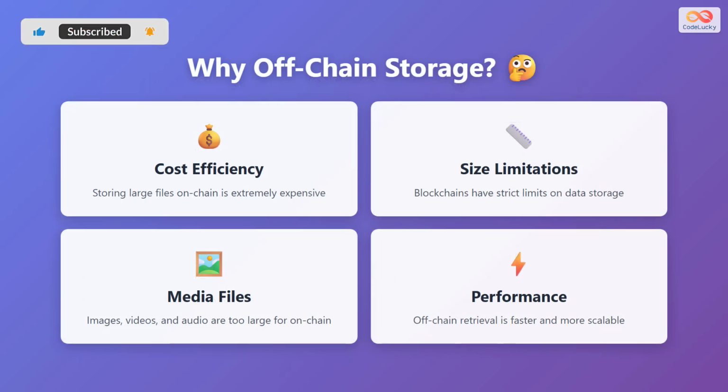There are 4 compelling reasons why off-chain storage is essential for NFTs. First, cost efficiency. Storing large files directly on the blockchain is extremely expensive due to high gas fees. A single high-resolution image could cost thousands of dollars to store on-chain. Second, size limitations. Blockchains have strict limits on how much data can be stored in each transaction or block. Third, media files. Images, videos, and audio files are simply too large for practical on-chain storage. A typical NFT collection with thousands of images would be prohibitively expensive to store entirely on-chain. Fourth, performance. Retrieving data from off-chain storage is faster and more scalable than pulling large files from the blockchain. This combination of factors makes off-chain storage not just preferable, but necessary for most NFT projects.